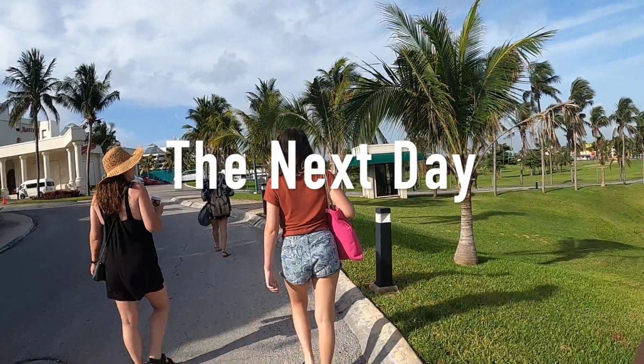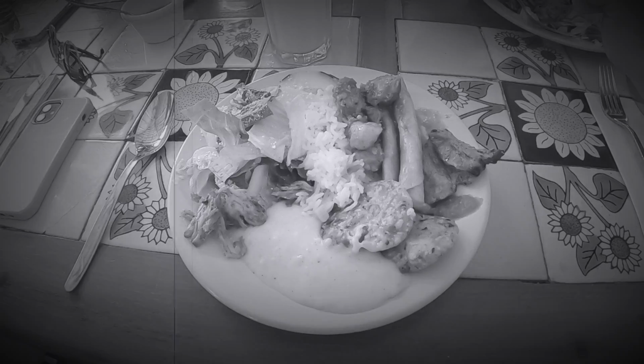Now remember when I said do not eat the food at Selva Maya? We got food poisoning last night. Still don't feel great. We're trying. We planned to go to Isla Mujeres, but on the way there, I felt worse and worse.